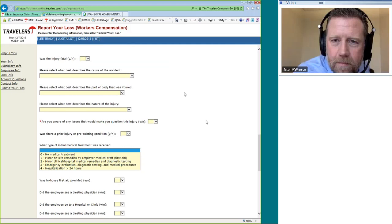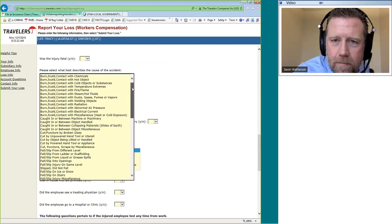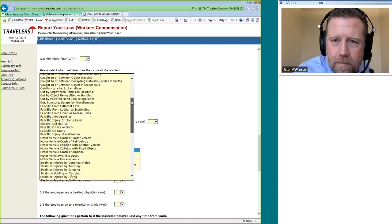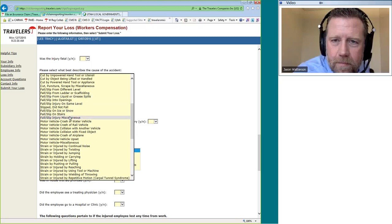Again, note that they're not mandatory to answer, but we want you to always answer these questions. Please select what best describes the cause of the accident. You're going to have in this drop-down box here, alphabetically, a list of all the possible things. Now, I said that this person had a slip and fall on spilled Coke, so that'd be fall or slip from liquid or grease spills. Liquid or grease spills.